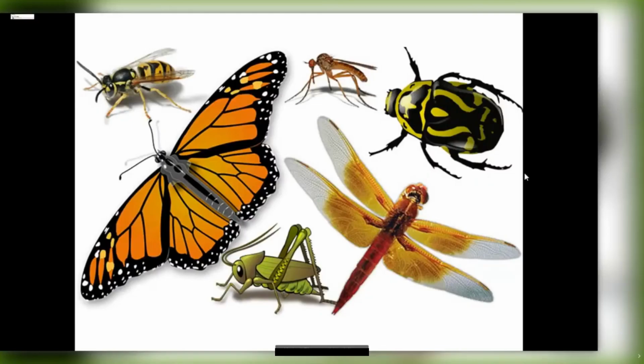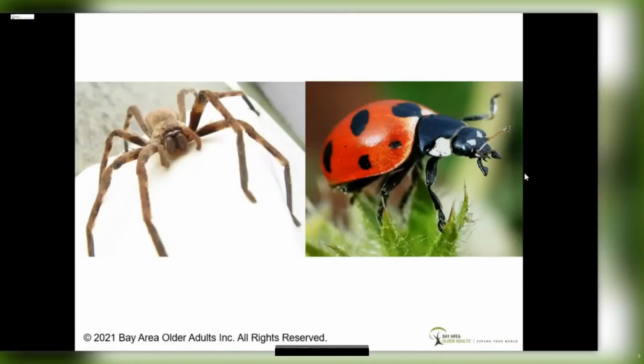Does anyone know the main differences between spiders and insects? So one thing spiders and insects have in common is that they are both invertebrate with an exoskeleton. The differences are insects have 6 and spiders have 8 legs. Insects have 2 compound eyes and spiders have 8 simple eyes. Insects have 3 body parts or segments, and spiders have 2 body parts. Insects have 2 antennae and up to 4 wings, and spiders have none of these.